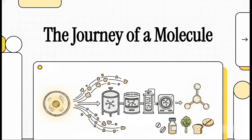You know, from the yogurt in your fridge to the medicines that keep us healthy, so many products in our lives come from this hidden world of microscopic manufacturing. So today we're going to pull back the curtain and see exactly how it's done. We're going to follow one single molecule on its journey, all the way from a single cell to a final purified product. And our journey starts with a simple question.